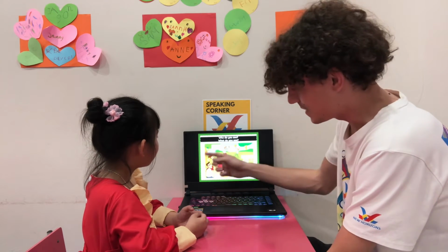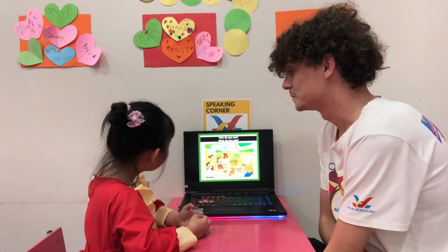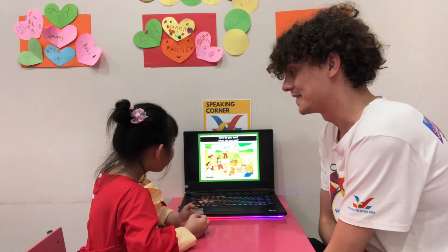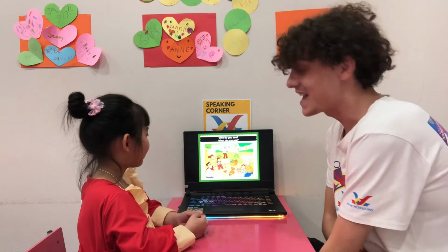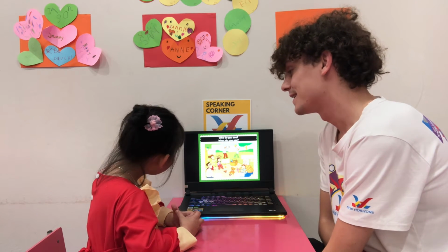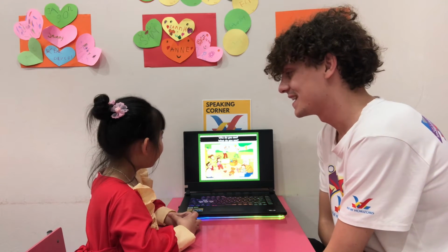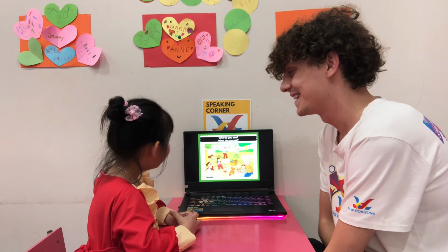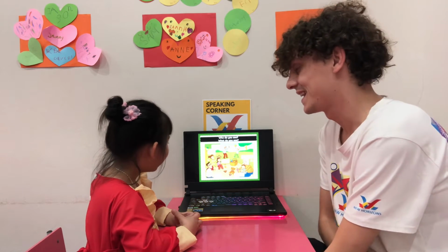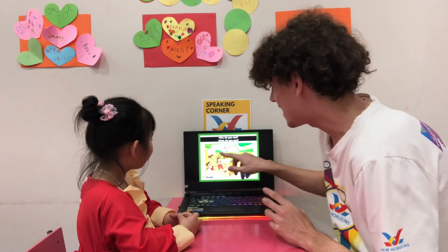Now, let's look at this picture. Who do you see? I see Dad. Okay, I see a dad. What do you see? I see a book. Okay. Who do you see? I see a brother. And what do you see? I see a flower. Okay, flower right here.